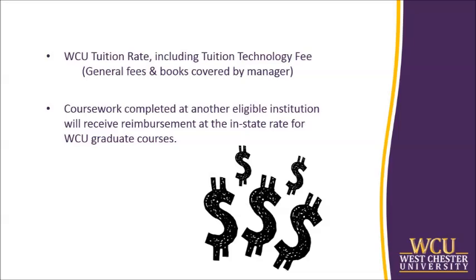For example, WCU's in-state graduate tuition rate is currently $470 per credit. Millersville's in-state graduate tuition rate is $530.25. Therefore, if taking a pre-approved course at Millersville, you will be responsible for $60.25 per credit, $180.75 per 3-credit course, and so on. While the university believes that this education assistance qualifies for exclusion from the manager's gross income, any contrary determination by the IRS or changes in the IRS tax code resulting in taxability is the responsibility of the manager.